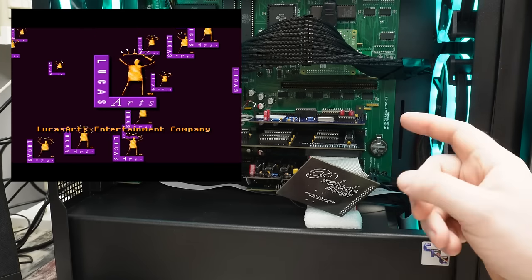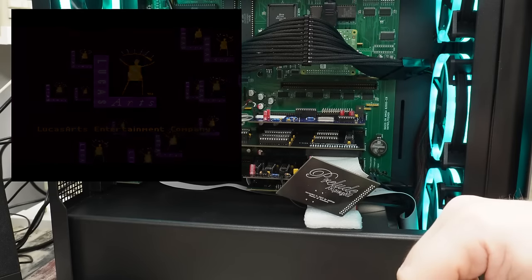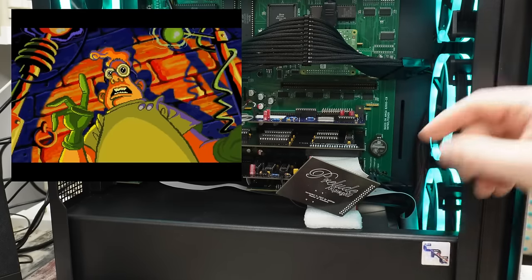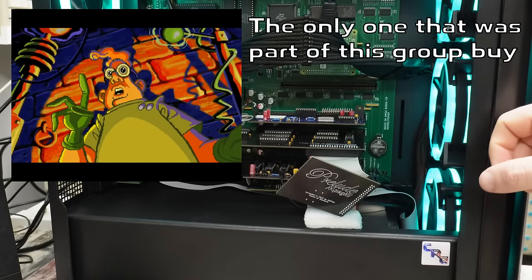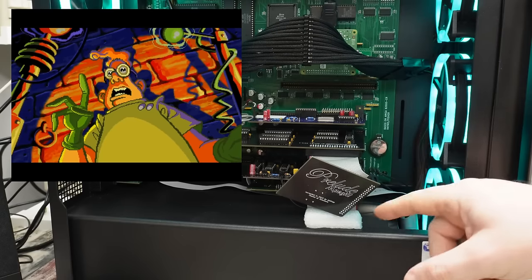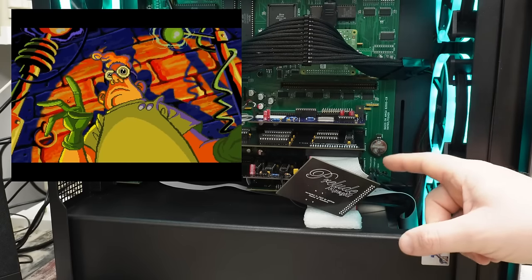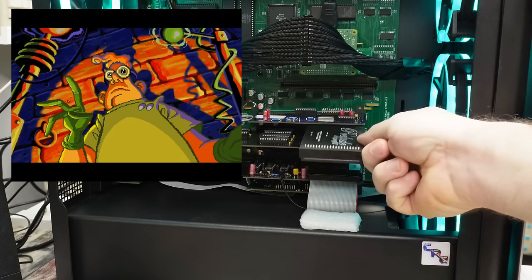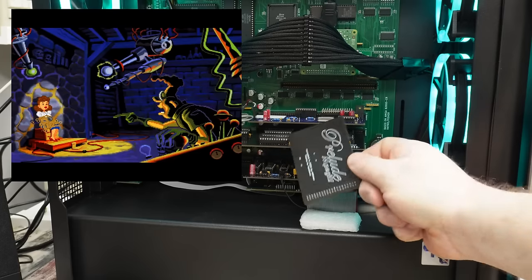Nope, still getting that static. What could the problem be? Because as I said, I'm the only one suffering this issue. I suppose the only difference really is how I have mounted this. I have used this cable. All the other guys have mounted their MPEG card directly to the card, either on top or below.